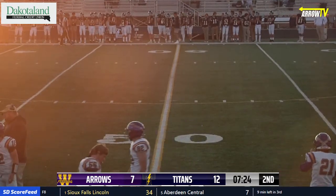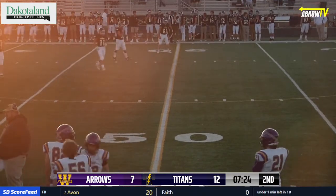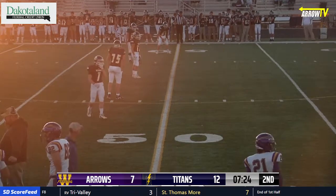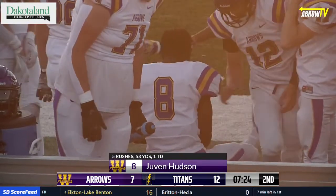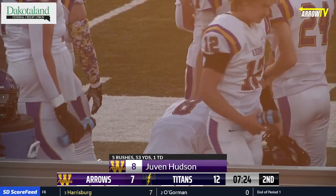And granted, yes, there was a 51-yard run, and we love the long runs by Juven, but there was a first down picked up before that. They gritted out some yards. So now they know that they can do it, and then they can score on this defense. And now what we really need to see is this defense. That doesn't necessarily even have to be a turnover. Right. Just get a stop. The sun's down. The dogs are coming out, Mooney. Yes, sir. This Arrows defense is physical. They're tough, and they're ready to go now.